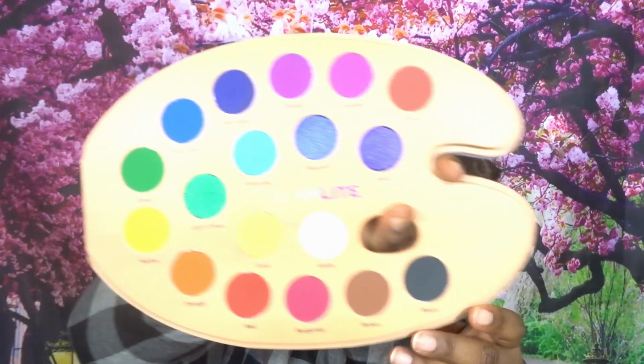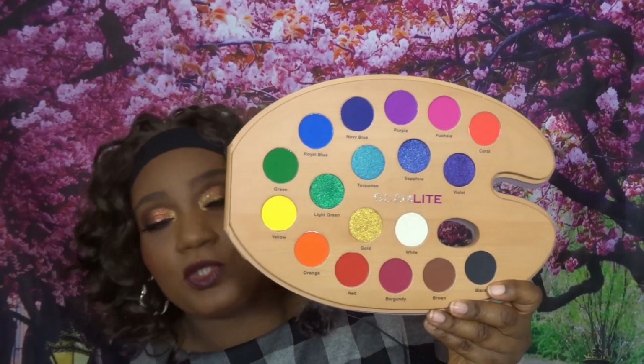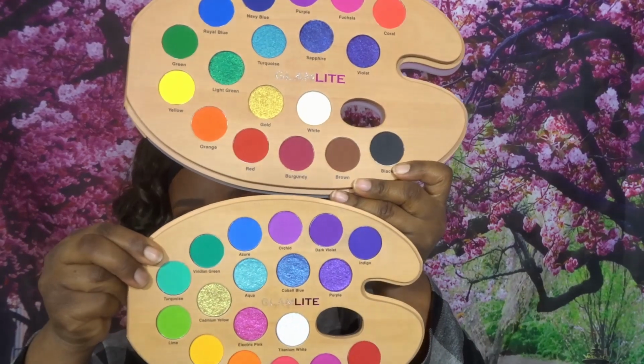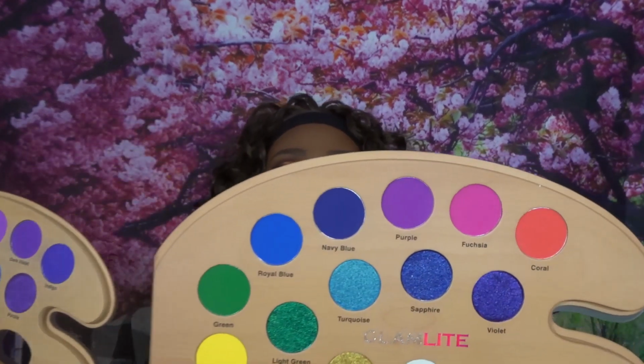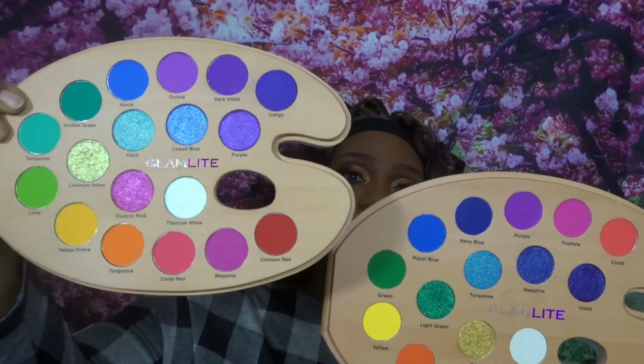And lastly, I got their first paint palette, which is the bigger one, and that's what that one looks like. And if you can see, absolutely beautiful. And I'm going to show you either side by side or on top of each other so you can see the tones. Can you see? So if you look at the purples, the tones are totally different. This is like a darker purple, and this is like a lilac-y kind of purple, and that's the way it goes on each and every shade.